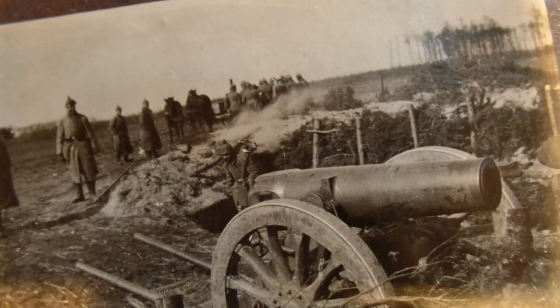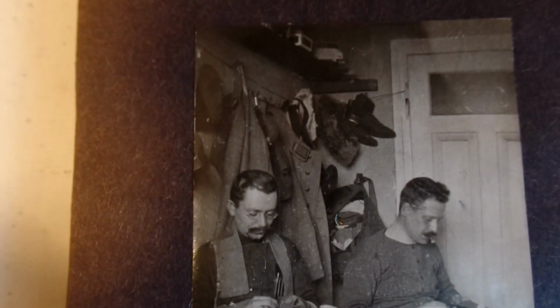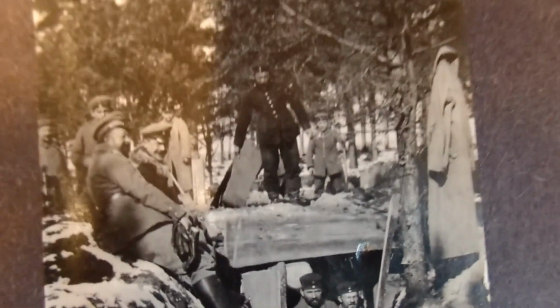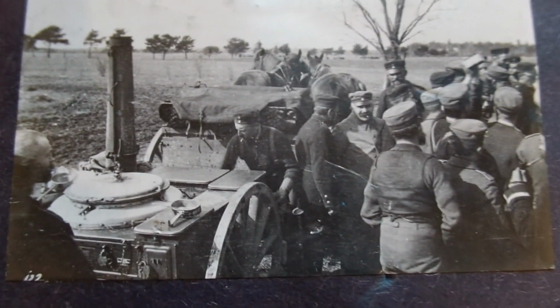And this kind of Russian fortification. Some German soldiers sitting here. Looks like they're eating, inside out of the cold. We have another trench scene here with a dugout. It's pretty interesting. Looks like we have another field kitchen. In this photo, a horse-drawn field kitchen. Everybody's milling around getting some food.